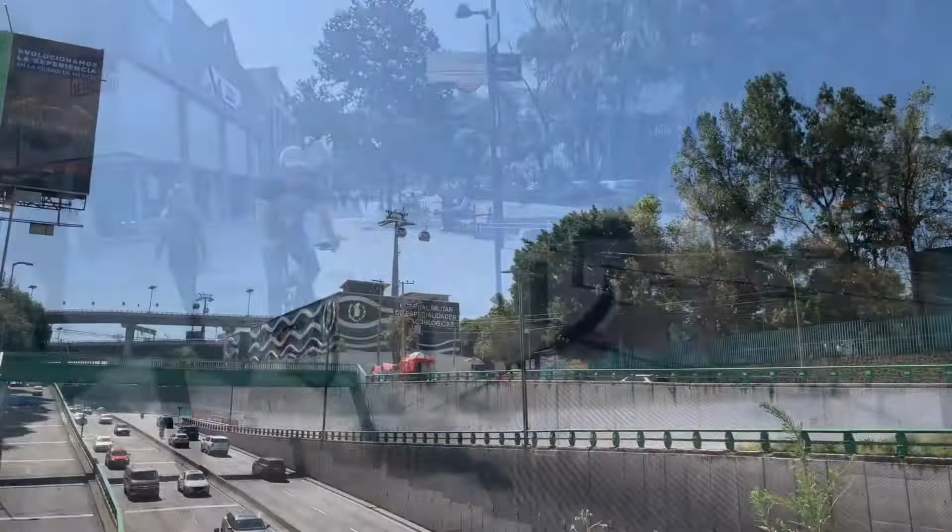This is La Condesa, one of the really nice neighborhoods in Mexico City, and it's great for walking around, has tons of restaurants, greenery, and really interesting architecture. There are also two really nice parks in La Condesa, which I will show in a moment.